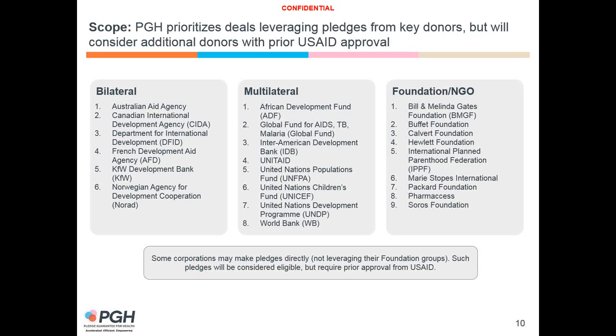PGH also works on cases where there's roadblock removal, which doesn't necessarily require financing per se. So for example, in the Ukraine, PGH was able to get Merck to lower the price of hepatitis C medication.